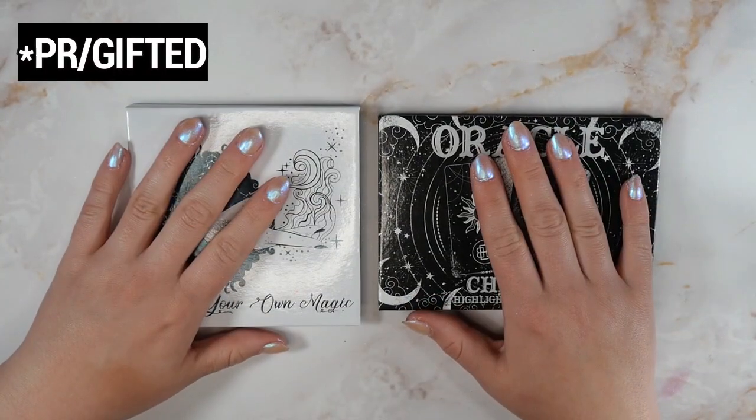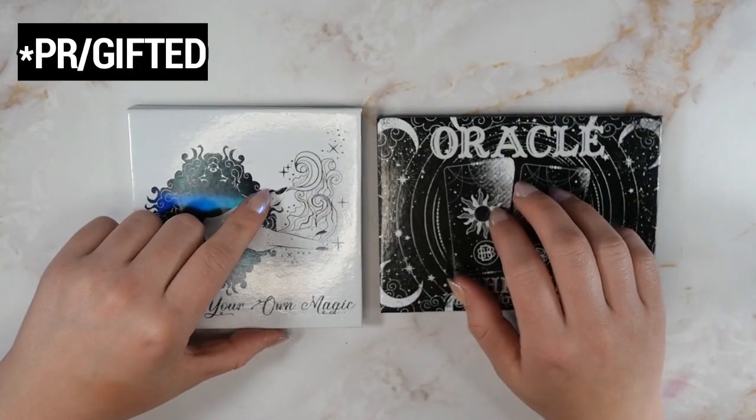Okay, so let's start with these from BellaBeauteBar. These were both sent to me in PR from the brand.